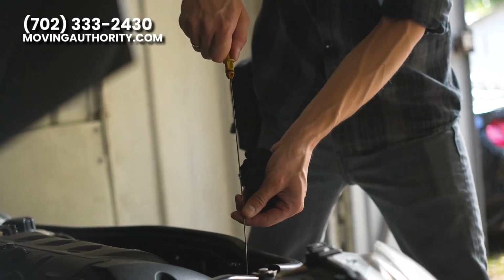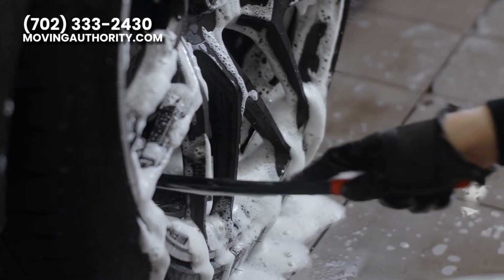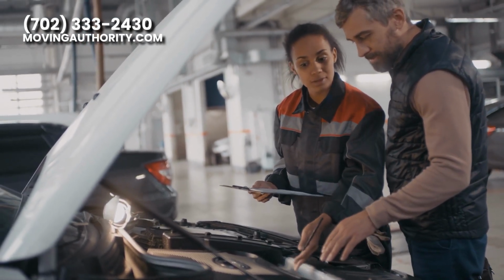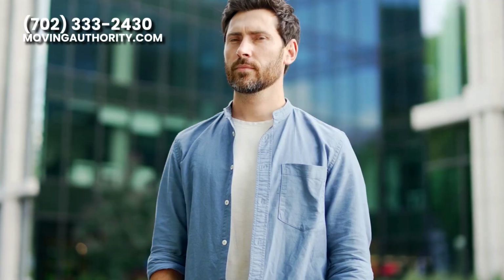All right, let's not forget maintenance. Your truck is your lifeline, so treat it like a VIP. Regular checks and servicing ensure you don't end up stranded on the roadside, waiting for a tow. Keeping everything in tip-top shape is key to running a smooth operation.